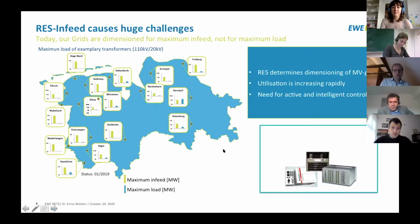And here you can see on this chart what this means for questions of dimensioning of our system. Here you can see the utilization of some transformers between our 20 kV level and the 110 kV level above our system. And you can see a lot of transformers in our area are dominated by the renewable in-feed and not by the load. So in the past, around about 20, 30 years ago, our system, of course, as every system in Germany, was completely designed for the maximum load.